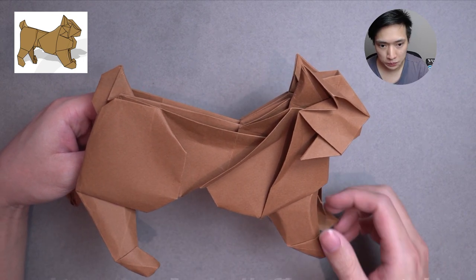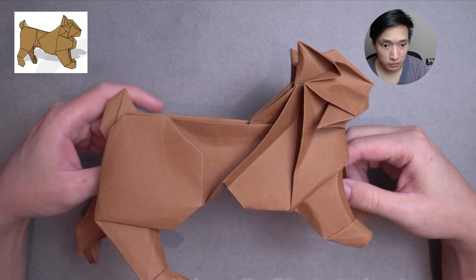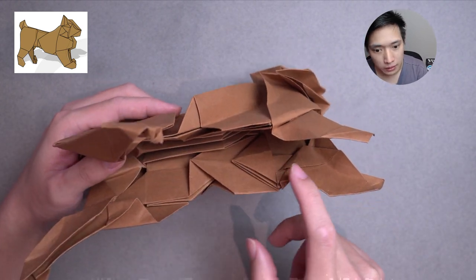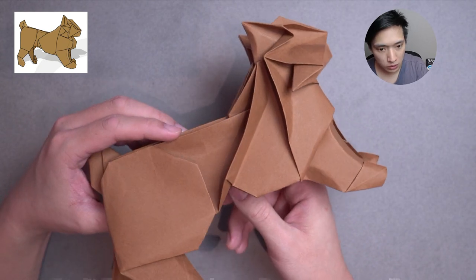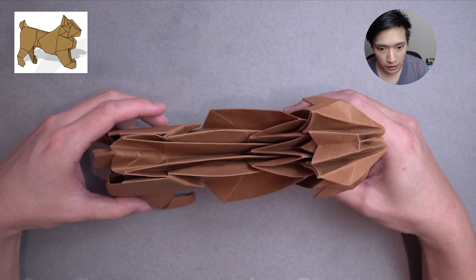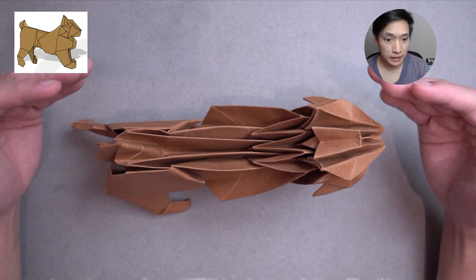There's no grid running through, because this model is based on a grid. If you were to fold a normal box pleat model, you would start with a grid. However, this one does not have a grid. Now, I did test this with a different paper.